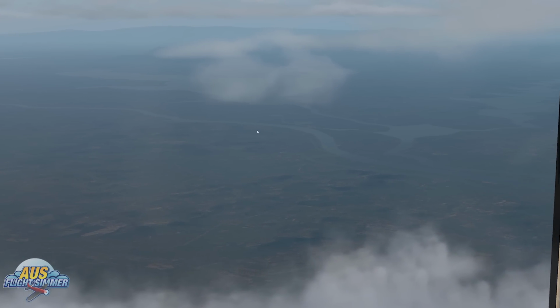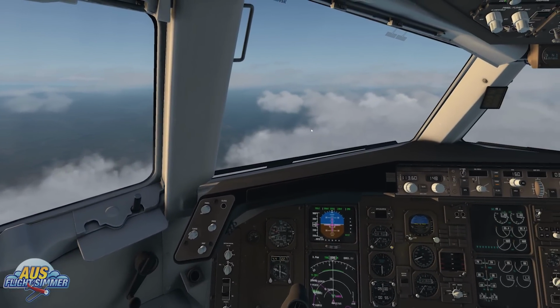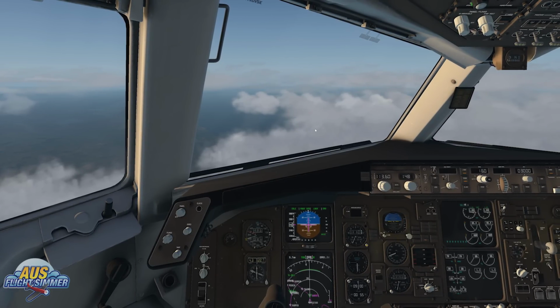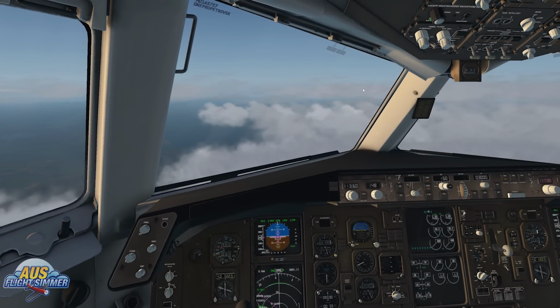So just having a sneaky look out the window, see if I can find the airport, because we've pretty much just got to fly past it and then do a 180 and come back in. But let's see if we can get some lights happening.